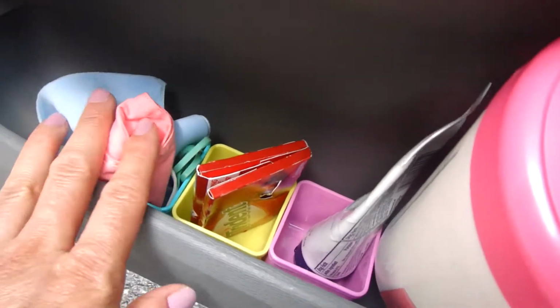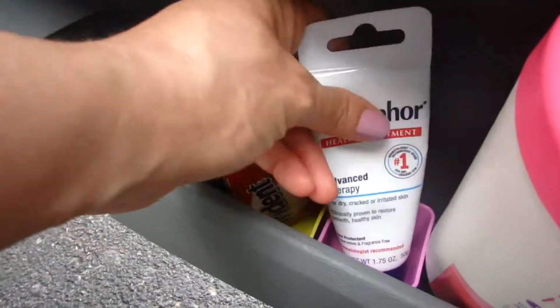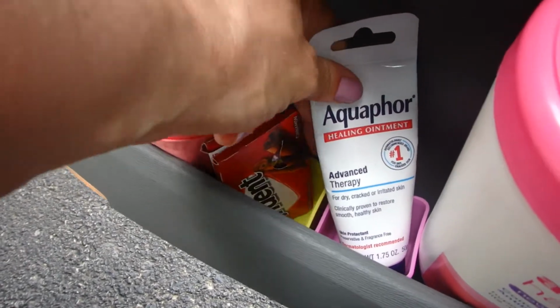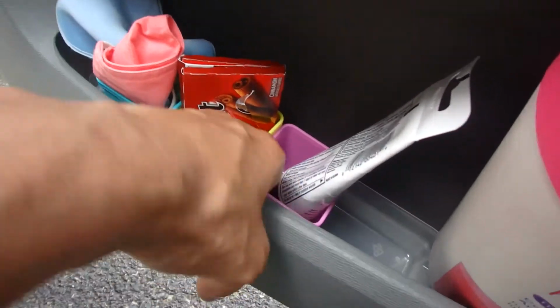So that's what that's for. Also have the masks. You know I always have gum. That's no change. And then I have some Aquaphor here. Now, this little thing, like I said, is just like a little desk or drawer organizer.